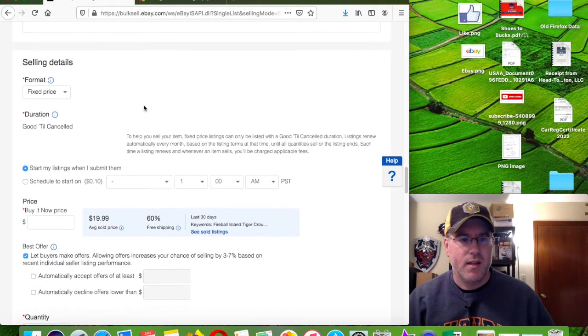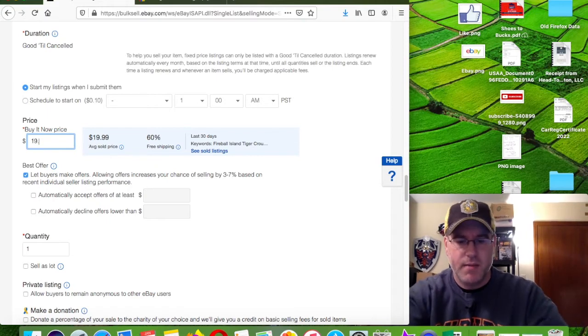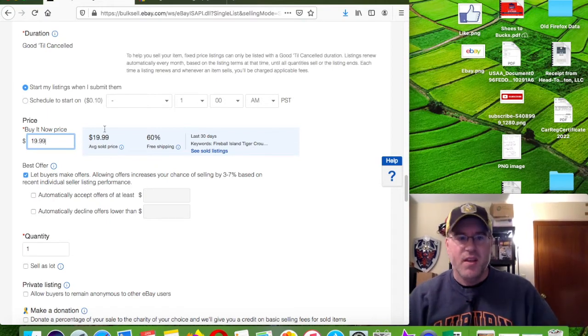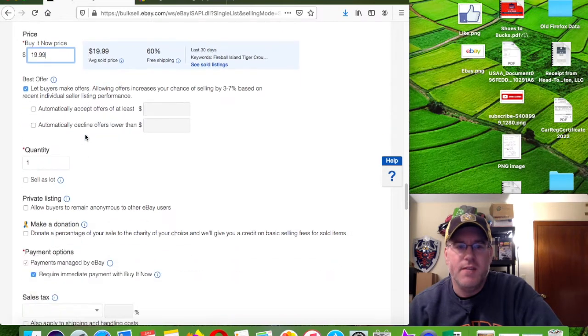We saw what the prices were going for, right? It even shows you right here, average sold price. So we'll do the same, $19.99. You might want to go higher, right? We did see that there was one that sold for $30 with free shipping. That's not really what is selling though. So that person may have had a store where they have followers. We're just going to go with the $19.99.